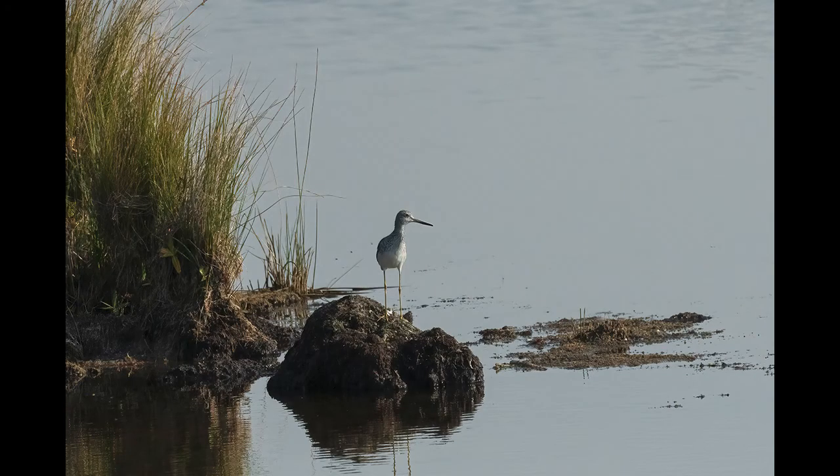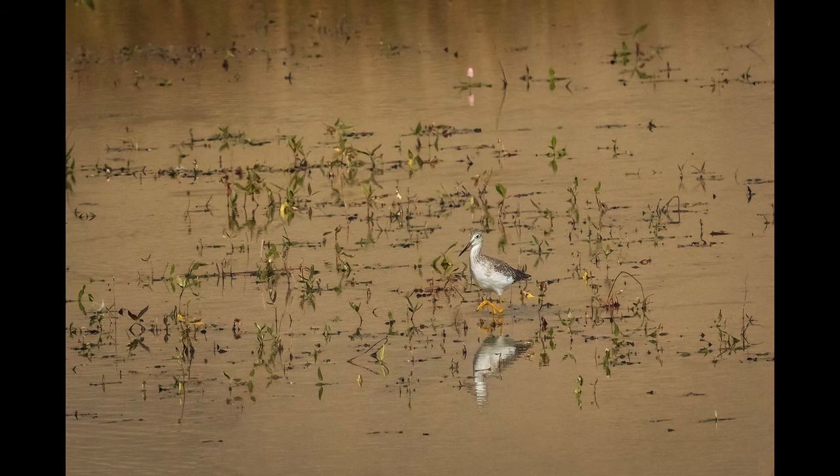A surprise finding in the refuge was a greater yellowlegs. I usually consider these to be shorebirds, but here they were in a high desert marsh. These tiny birds are typically solitary, as this one was, with long yellow legs, as the name implies. Typically, they are found in marshy areas or other wetlands where they feed on small fish and aquatic invertebrates, that is. This one remained at a distance, so it's small in the frame, even with my 500 millimeter lens.